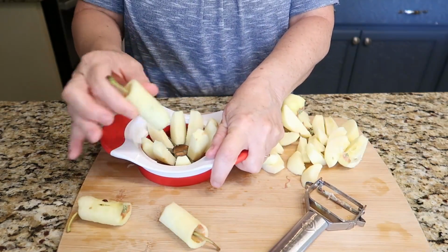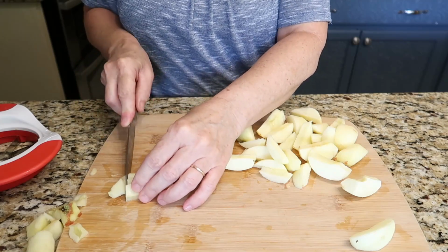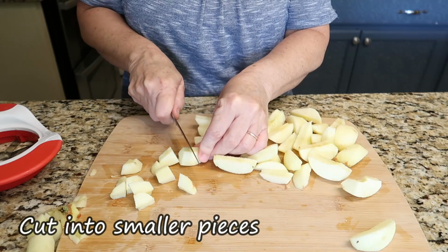Next, you're just going to slice and core the apples, and then cut all of the apples into smaller bite-sized pieces.